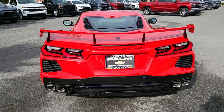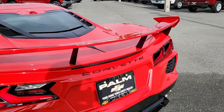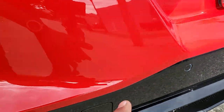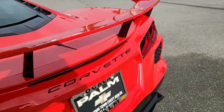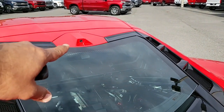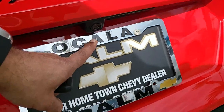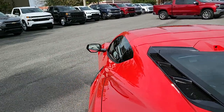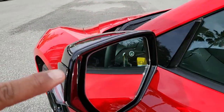The engine cracks, it's awake. Oh, I forgot to mention, this is the first Corvette in history to have backup sensors. There's one here on this heat extractor, and two more, of course, on that side. If you notice on the roof, there's a camera, and back here, there's another camera. So we have two backup cameras and three cameras on the front.